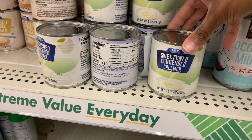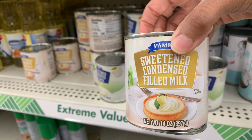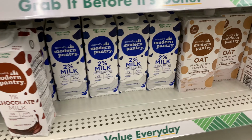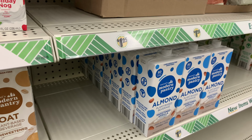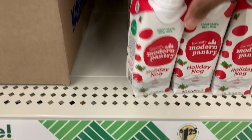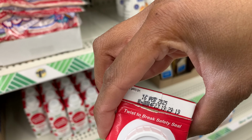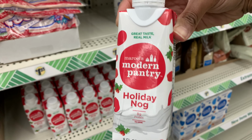And of course, they do have the sweetened condensed creamer as well as sweetened condensed filled milk. So I know these are great for different dessert recipes, so you can stock up right now if you use them often. And for shelf-stable milk, the Dollar Tree is always a great place to go because they have so many different options. And they even had this holiday nog right now in stock, and it doesn't last too long. The expiration date is not very far off right now from today's date, but they do have it in a small container if you want to try it for this holiday season.